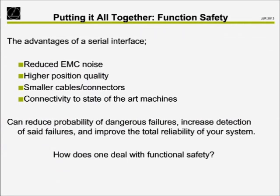And so what's happening is you have the improved transmission of signals, so reduced noise. You have a higher, better position quality. You have smaller cables and connectors, so less things to fail, less things to worry about in test. And you can connect to these state-of-the-art machines, machines getting smarter. They're able to detect all these failures. So you can reduce the probability of dangerous failures, which is a statistic you need to prove how safe your machine is. Then you can increase the detection of any of those failures, which improves the total reliability of your system, which is always good.